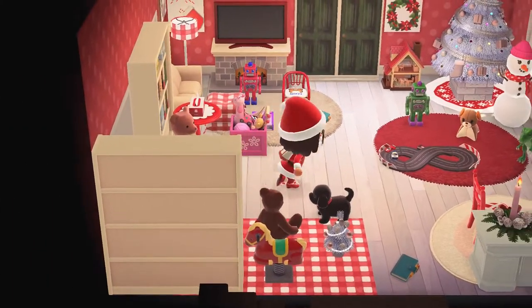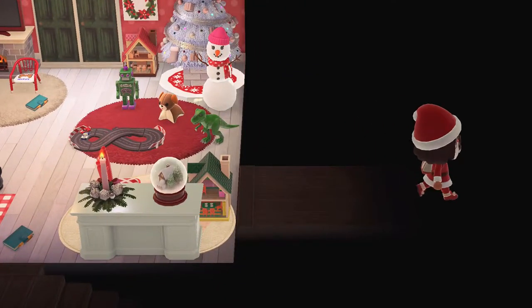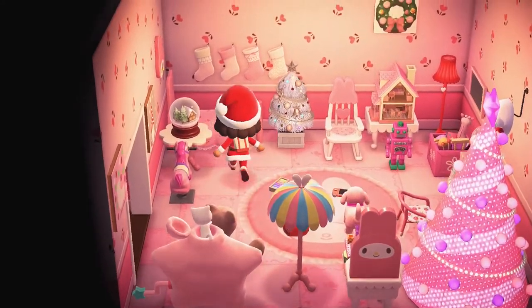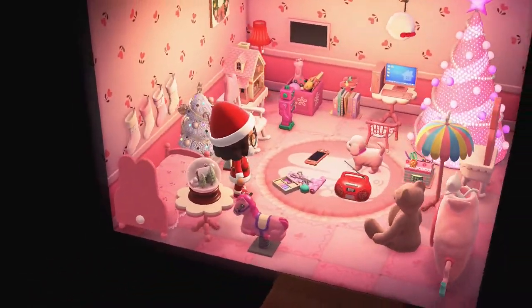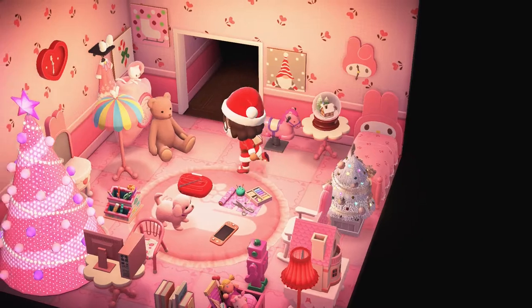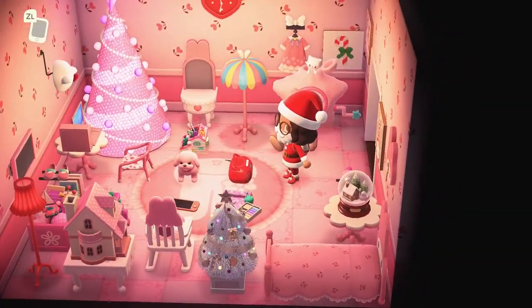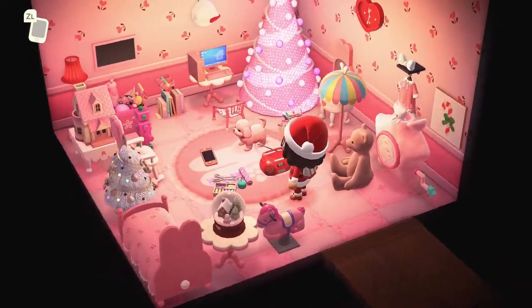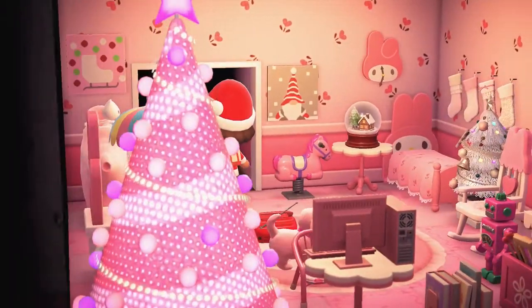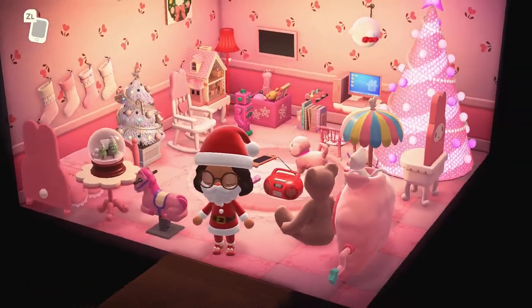And we'll make our way to the right. I really like that idea, putting toys everywhere. That's a good idea. Oh my goodness, this is a pink bedroom. Very cute. I love the bed and the wallpaper. Pink Christmas. Very cute. And they have paintings on the walls. Nice. It's a fun style, very fun house.